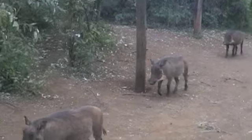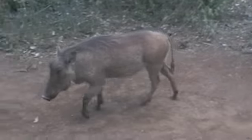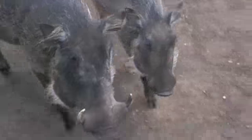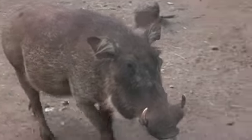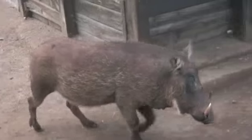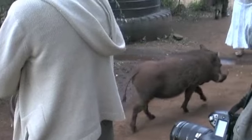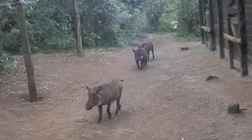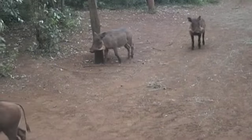These guys have been going around in circles. We've got to go close. Circling. There you go. They're going to shave it every year. He went this way. Other way.